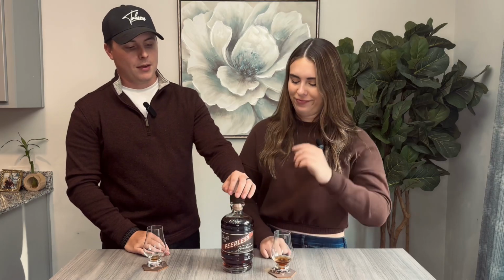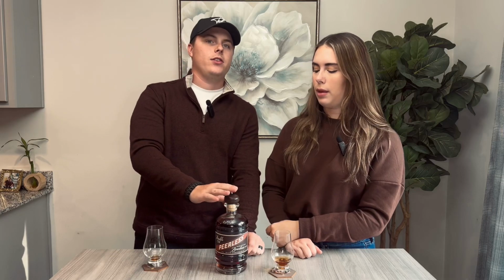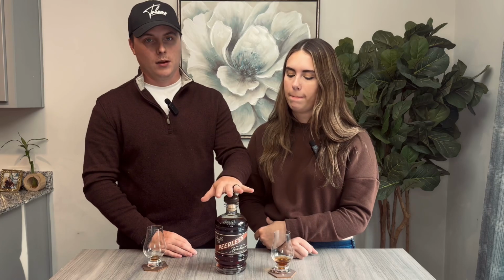Absolutely fantastic. This is really good. This is fantastic. $100 worth though. That's hard because Double Oak is literally almost half the price. If you can find it for around $100, maybe less, $100 would be pushing it, just because it's hard for me to justify spending $100 on whiskey anyways. But this is something different. This is definitely better than the Woodford Double Oak.